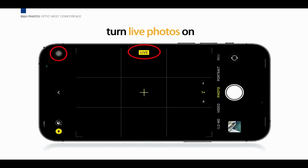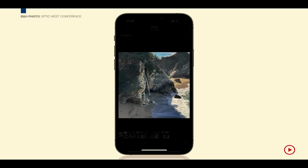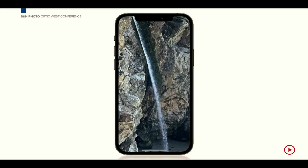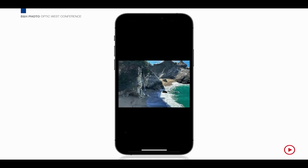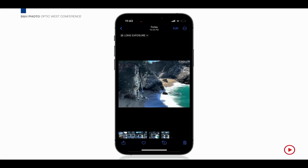All right? Then all you're going to do is change one thing, but it's after the shot. Take the shot, and you're done with the shot. Open the Photos app or just tap on it to edit it, and then here's what you do. I took these 2 days ago. Here we go. All right, look at this water. Boo, frozen water. Here's what you do. You're in the Photos app. See where it says live up top left corner? Just click on it. Look what it says. Long exposure. Just tap on long exposure, wait a couple of seconds, look.